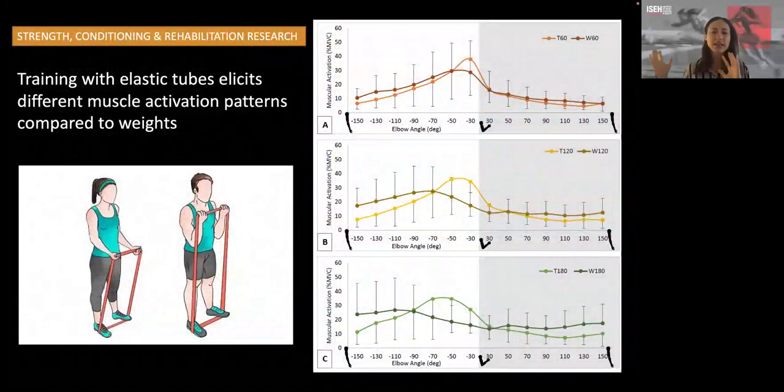If you're more interested in muscles, this is the last example I'll show you. In strength and conditioning, this is a project that we ran where we had EMGs, so electromyographs, which are little electrodes that you place on your skin and measure your muscle activation. And we were interested in looking at the difference between training with elastic tubes and training with weights. So if any of you do any weight work in the gym, you might be familiar with these. And they do produce very different adaptations. It's not the same thing, an elastic tube and a weight. So we were interested in understanding when the muscle becomes more active with the two conditions.